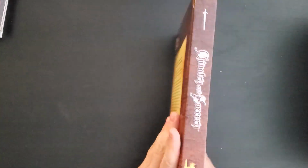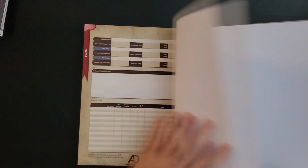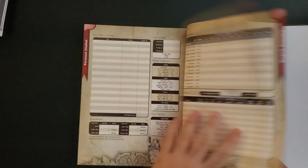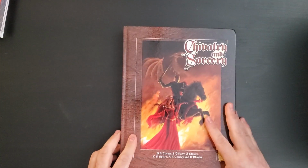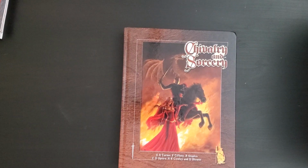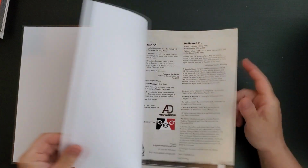So what we have here is a big hardcover book of something like 600 pages. And I'm happy to say that typesetting is not a problem that we have with this game because it's a beautifully put together volume, regardless of whether you warm to the system or not. So let's give it a flip through. This is obviously the first time I've opened it.